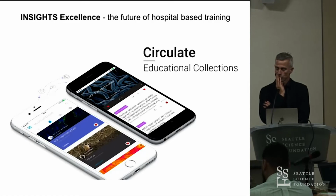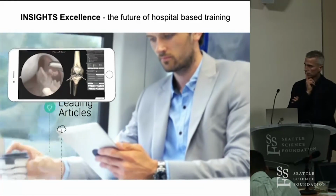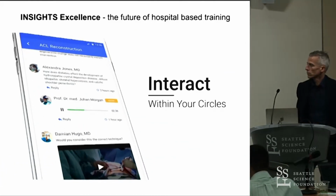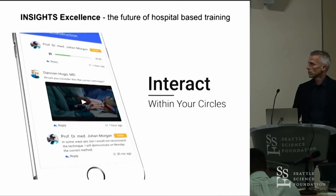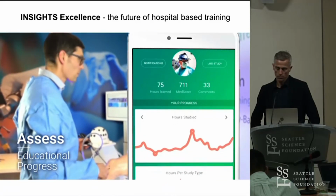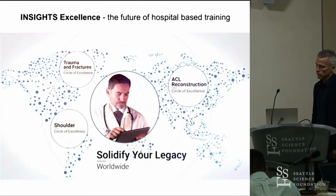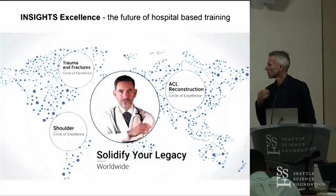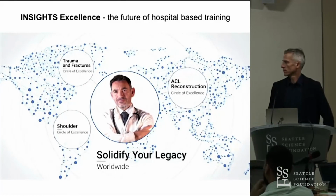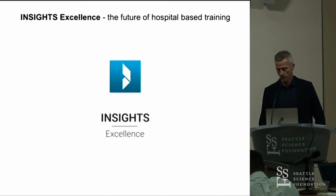Circle members can focus on the collections curated by you, no matter where they are, by reviewing them right inside their community app. Should the need for a question arise, they can easily interact via chat, voice or video, share your feedback individually, or communicate best practices to be followed by all. The Analytics module provides you and your trainees with a level of control built purposely for the better assessment of their educational progress. And because Insights Excellence is embedded in the most rapidly growing orthopedics community on the planet, you can further solidify your reputation by allowing a global audience to follow your contributions. Get your credentials now for institutional access to Insights Excellence and step into the future of hospital-based training.